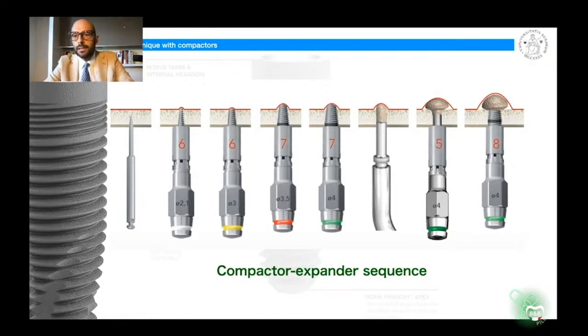And we want to place an implant of 8 millimeters. So we start with a stop of about 6 millimeters, just to try to perforate the first millimeter of the sinus floor. And we start with this 2.1 diameter expander. Then with the same stop length at 6 millimeters, we enlarge the osteotomy with a 3 millimeter expander.